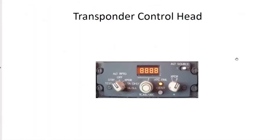Now, if we get in the cockpit of this aircraft, we're going to see something like this, a transponder control head. It's got your test, standby, your different settings, and these two knobs here, inner and outer knob, is where you'll set the code that's given by air traffic control. So like if they give 5655, that's what they'll put in here. And you'll notice another couple switches. You've got an alternate source, and you've got transponder one, transponder two.